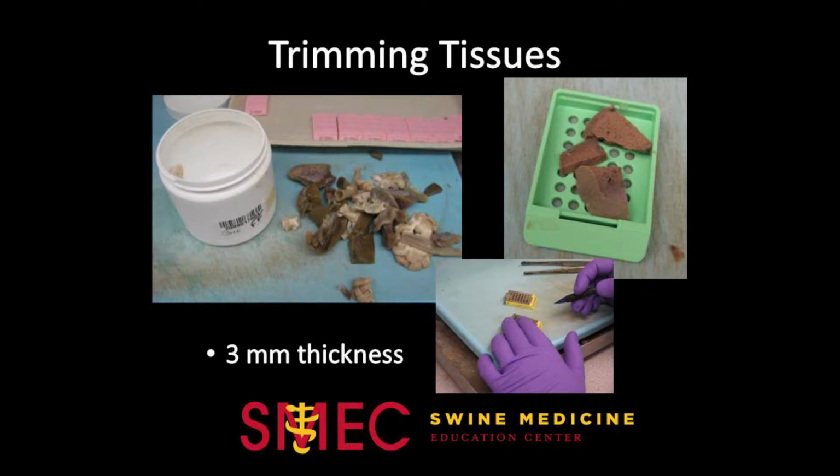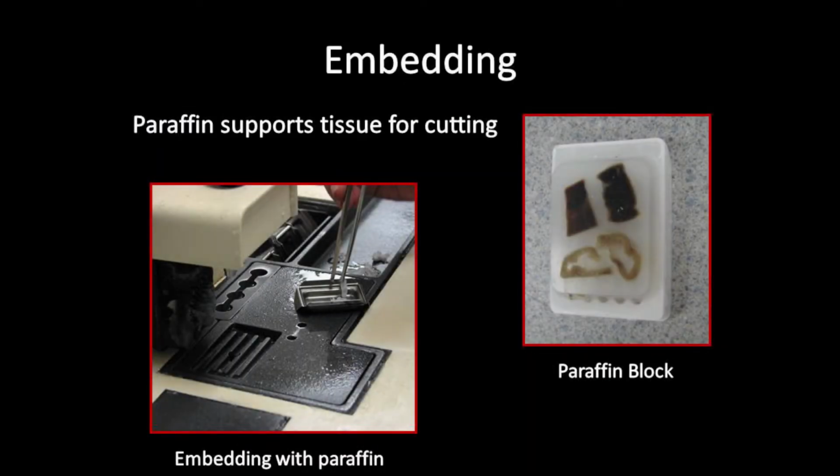It is important to remember, as we stressed in video 2, that a formalin-fixed tissue sample needs to be no thicker than 1 centimeter for proper fixation purposes and because it will be sliced into even thinner portions. These cassettes are then placed overnight in this processor that dehydrates the tissues and infiltrates them with paraffin.